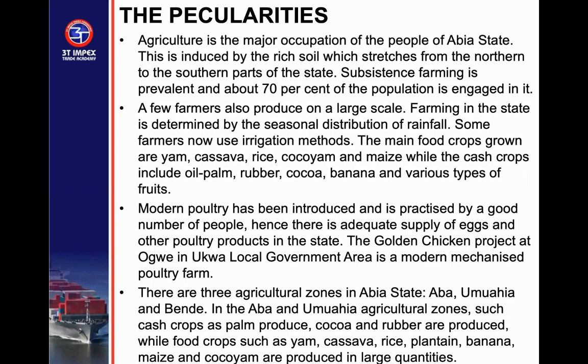A few farmers also produce on a large scale. Farming in the state is determined by the seasonal distribution of rainfall. This is so unfortunate in Nigeria. How can it be that some countries don't have the luxury of the fertile land we have, yet they are still able to farm their land? They are in the desert, like Israel. We are waiting for rain to be able to farm. Some farmers use the irrigation method.